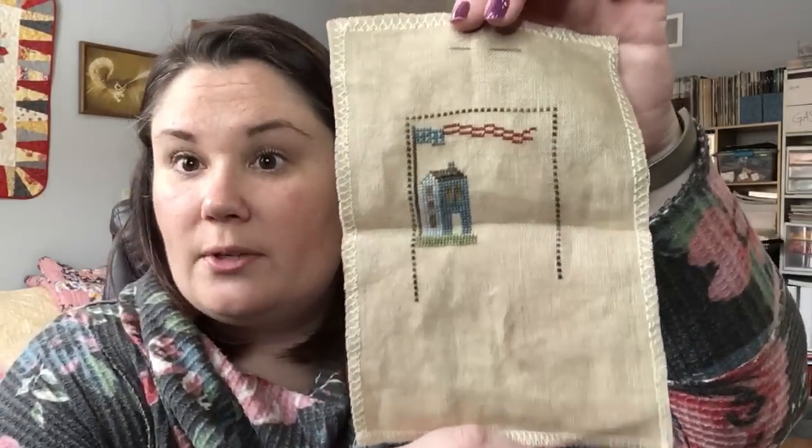For a while, this was my purse project. I put it in a little Ipsy bag. It's a small one, on 36 count. You're stitching over one, so I'm stitching it in hand because it's big blocks of color. It was a perfect purse project.